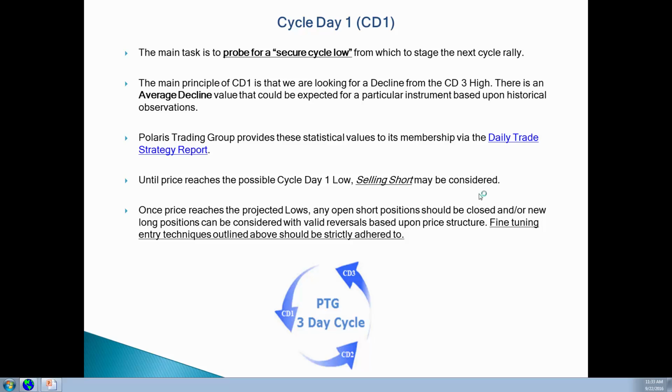So we're going back to cycle day 1 here. We're into the each day cycle now. So until price reaches the cycle day 1 low. Remember, on cycle day 1, there's generally a decline, generally speaking. There are exceptions to every cycle. But generally, we're looking for some weakness. So short selling may be considered until price reaches the potential for what's called the average decline. Once it reaches those lows, what the institutional people do, they'll start covering their shorts, and they'll look to begin to establish long positions. So the idea on cycle day 1, even though it says it's a buy day, the objective is to buy as low as they possibly can on that particular day and establish positions. So that's the objective on cycle day 2.